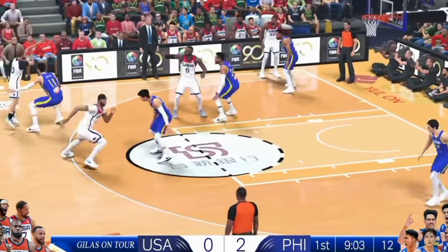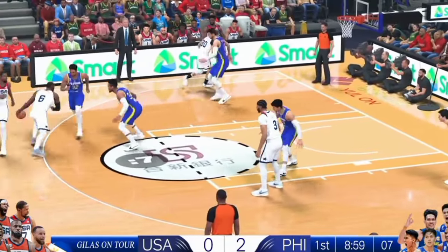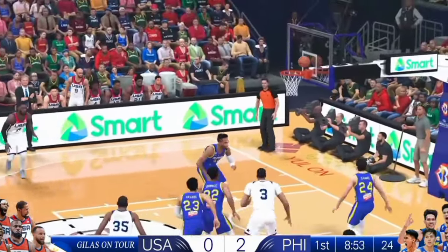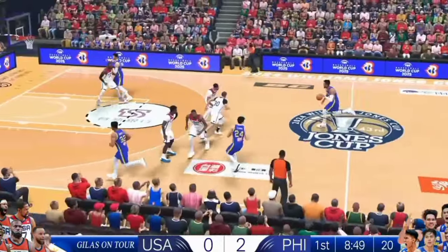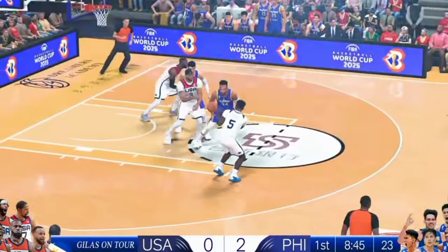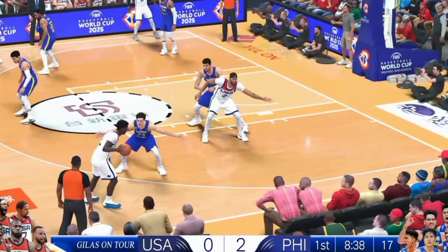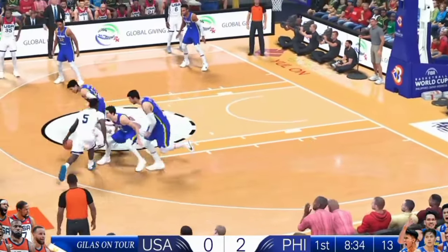Now here's Davis. Curry passes to James. Back to Curry. Takes a three. Curry with another miss. Definitely a situation you want to make sure you don't give him too good of a look. Anthony Davis with the rebound. And you could tell he thought he had a little more space, but the defender was right there. Did a great job closing the gap, making the shooter feel uncomfortable.